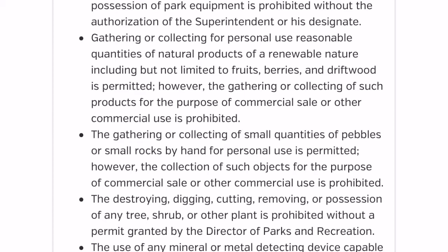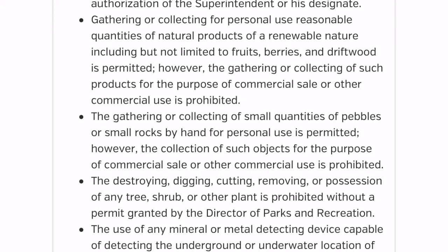By destroying, digging, cutting, removing, or possession of trees, shrubs, or other plants, as well as fossils. It doesn't say fossils in there, but trust me, I called and talked to the state park rangers. But they said by removing fossils forcibly from the land, then you can get a citation, and it is prohibited.